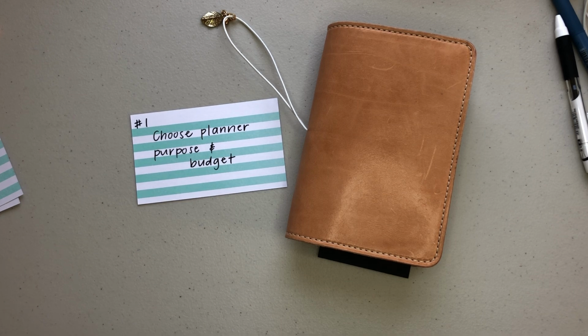So I just want to give you guys 4 tips, and I think these will really help with that planner anxiety that I kind of see on social media about people worrying about when to start a planner and if they feel like they're going to mess it up, quote unquote. So we're just going to go ahead and jump into it.